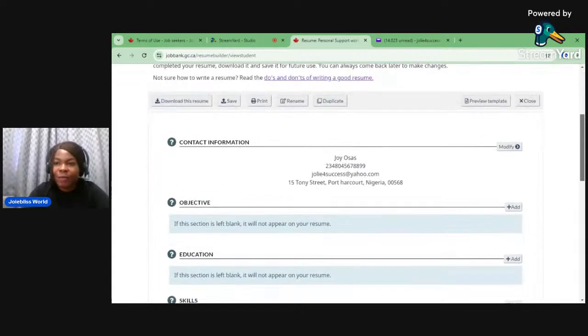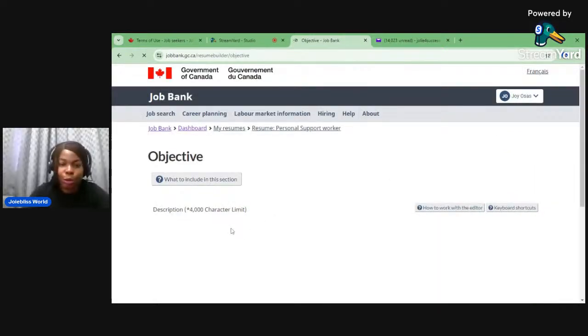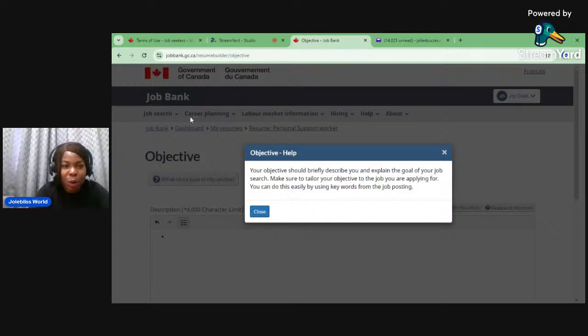Okay. So after doing the first one, the objective. It says if this section is left blank, it will not appear on your resume. You need to let them know your objective, the reason for looking for a job, not more than 4,000 characters. You can just write your objective, or there's a bullet here if you want to do a bullet. But here is a way of assisting you. Your objective should briefly describe you and explain the goal of your job search. Make sure to tailor your objective to the job you are applying for.